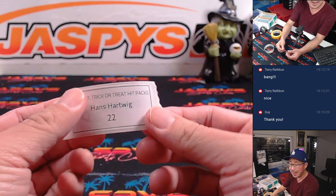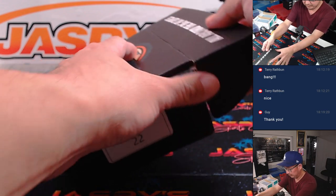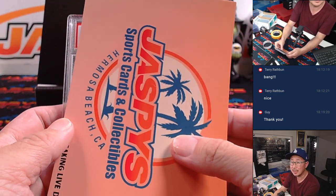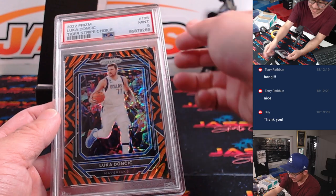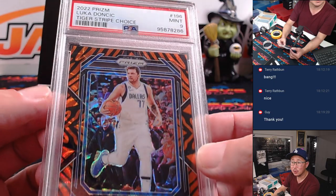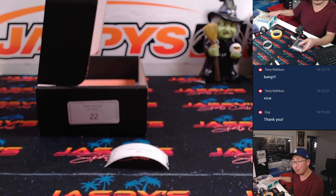All right, Hans, pack 22. Thank you for your patience. Another graded card. I like seeing a lot of graded cards in this stuff. Here is Luka Doncic. Tiger Stripe from Prism Choice, PSA 9, 2022 Prism. I love the animal print look.